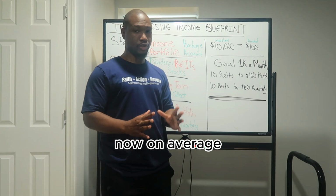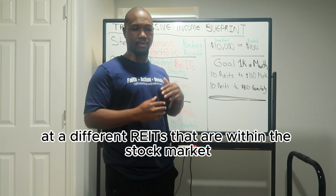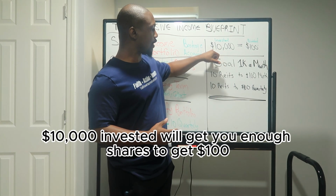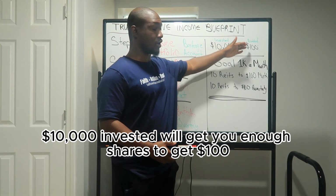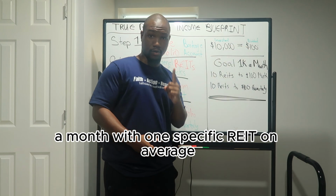Now, on average, from what I've been looking at among the different REITs within the stock market, $10,000 invested will get you enough shares to get $100 a month with one specific REIT.